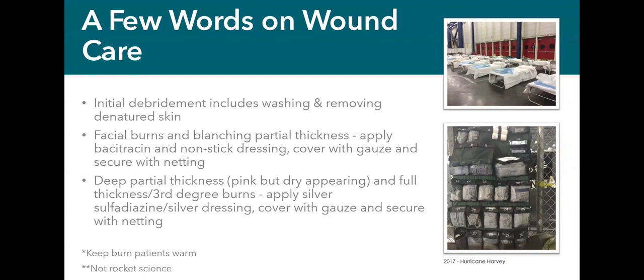And the most important thing is that this is not rocket science, and to keep the patient warm. So to make sure they're wrapped in blankets, to make sure that when dressings are done, that is not prolonged and the patient doesn't get cold. So checking of the temperature is really important here.